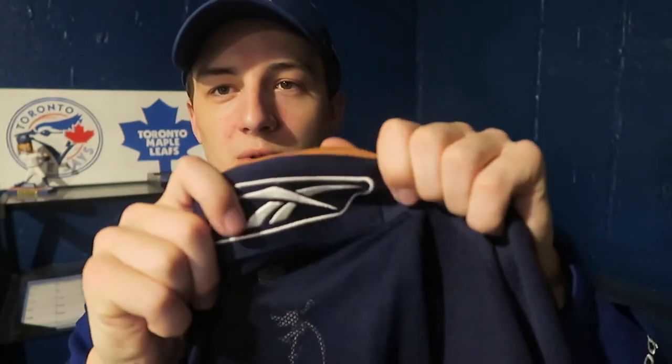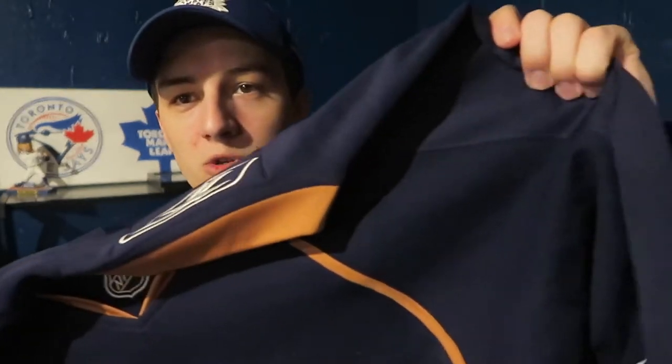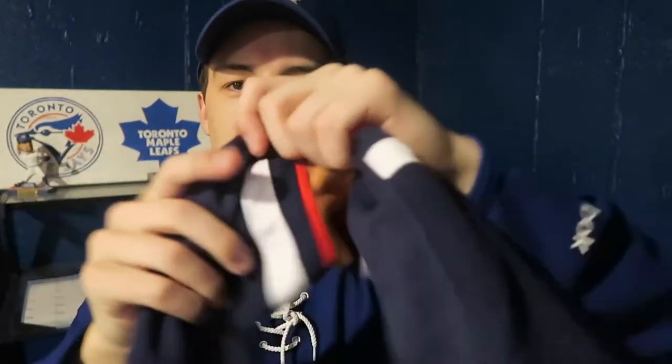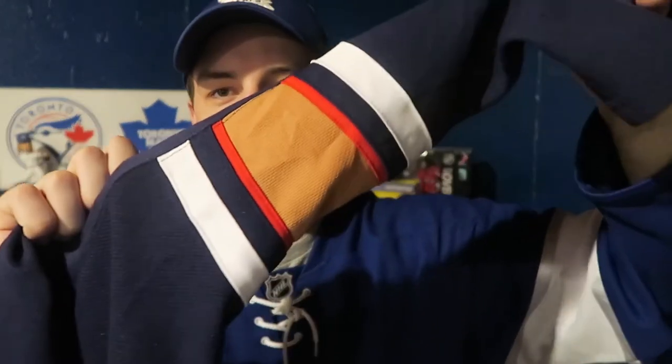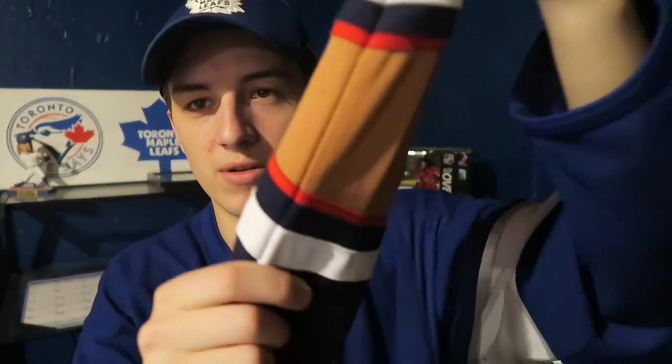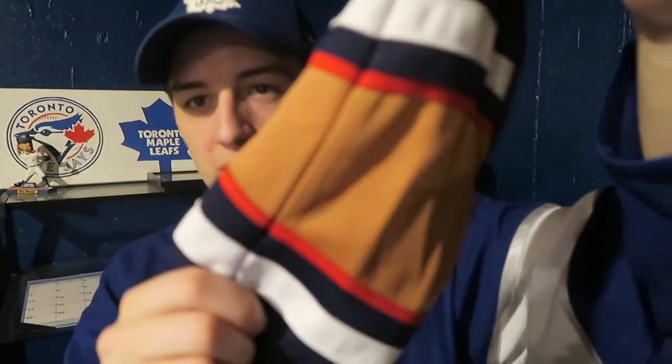But then at the back there, it's got the old Reebok logo, which I still prefer, even though the new one is clean. Growing up with it, I liked that one. But the colors are really nice on here. This is a good stretchable fabric, whatever the heck it is. I didn't mind these patches here, the stitching down here. As you can see, that's now down near the arm, and the Reebok logo's there again. But there's no name on this one either, just another jersey in the collection.